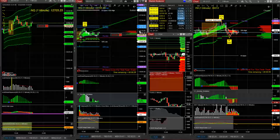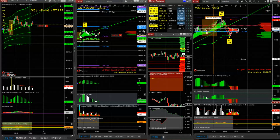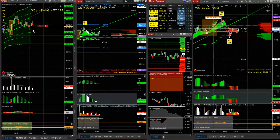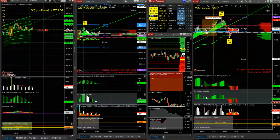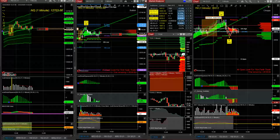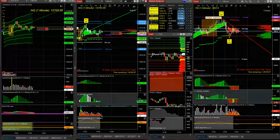That's because this NQ is not cooperating with the strategy here. But I missed it. It did come back and test it and bounce. I was looking for the drop here. But you see all these tips are green. The cloud is green. So I should expect that kind of pop up. You know what I'm saying? But I kind of missed that. My focus was off there.